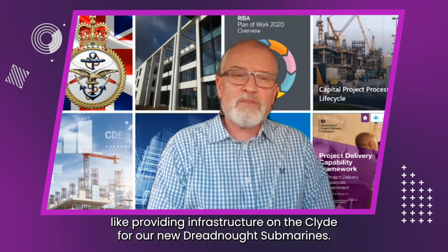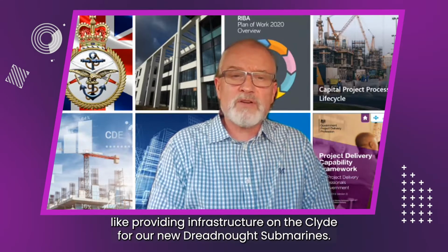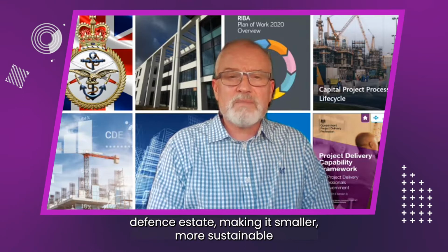In the next 5 years, we've got big missions to deliver, like providing infrastructure on the Clyde for our new dreadnought submarines, rebuilding the defence estate in Cyprus to make it more resistant to earthquakes, and modernising the UK defence estate, making it smaller, more sustainable and more resilient to climate change.